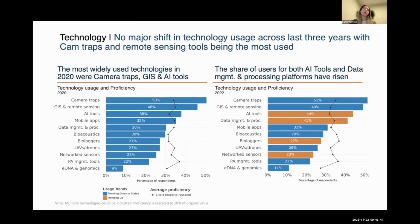First of all, we asked people about what technologies they are using, and we are monitoring the shifts across the years. A high-level takeaway is that we haven't really seen major shifts. Camera traps, GIS, and remote sensing are the most popular technologies people are utilizing. But we've also seen a couple of tools that are being used more and whose popularity is increasing. Most notably, AI tools and data management and processing platforms are two areas where we've seen a higher share of respondents indicating that they are using these technologies, and we've seen the same, a little bit, for biologgers and network sensors.